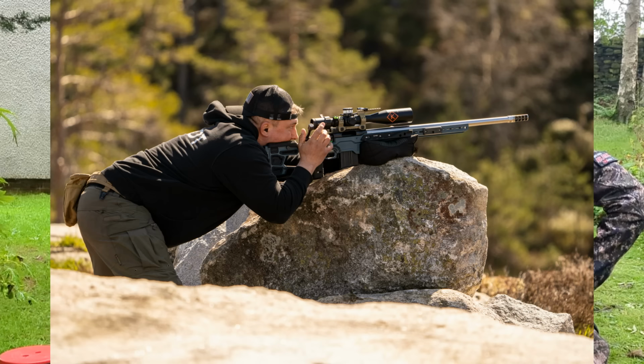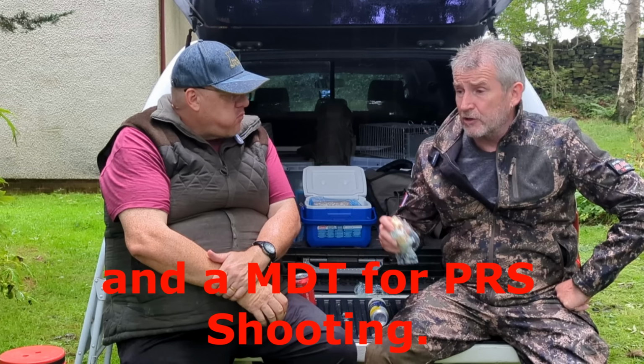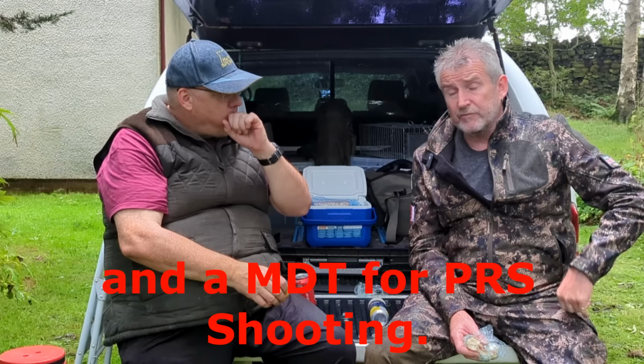It's like HFT but with big guns. PRS, I think. Yeah, precision rifle shooting. And he uses Tier One stuff, doesn't he? He does, because Dan Charlton works for Highland Outdoors. Highland Outdoors also distribute Tier One products. They make some good stuff. There's a handful of different bipods they make. They do all the scope mounts and various other bits and pieces. And the good thing about Tier One is it's all British made.